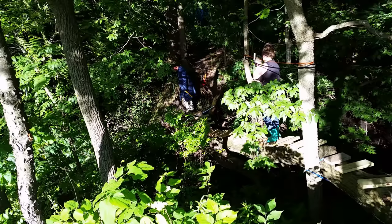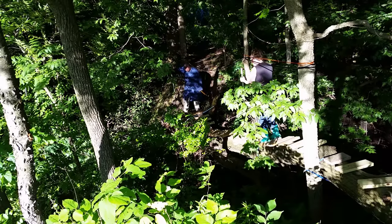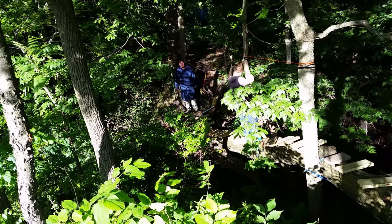I'm a little nervous it's going to want to come out of the dirt though. But see guys, this is just a bunch of branches and stuff. And we're just going to put a piece of lumber across here and brace it so it can't fall over.